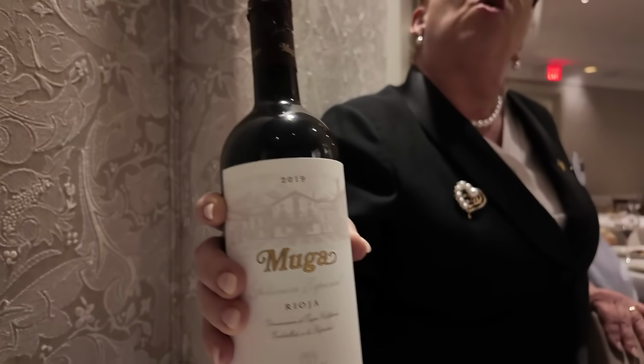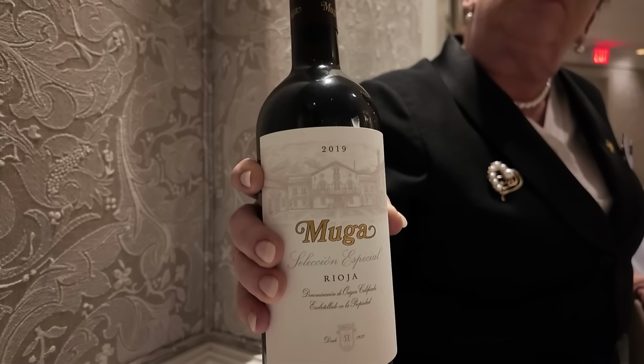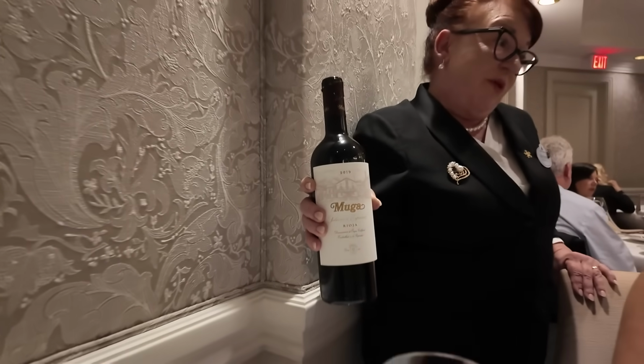And this was my next wine pairing. This one had flavors of ripe, dark, jammy fruits like blackberries, notes of vanilla and spices. And then our server compared it to drinking liquid velvet. That was a great descriptor for this one.